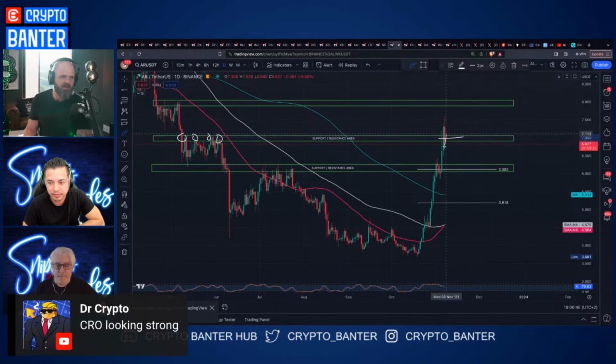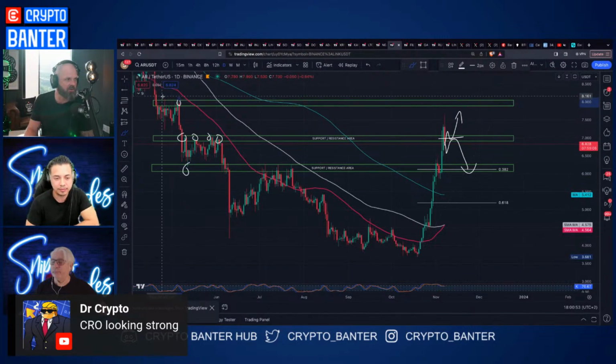6.99, we need to see this candle close above this area and then start pushing up if that's going to hold. Otherwise, we could just get that pump into resistance and then that move. And it's very simple. It's a clear range that we can play in. That's why we love these altcoins level by level. There's a clear defined range here for us.